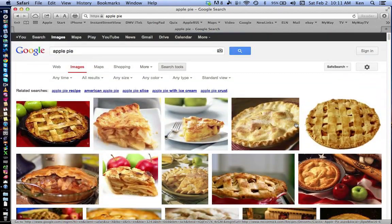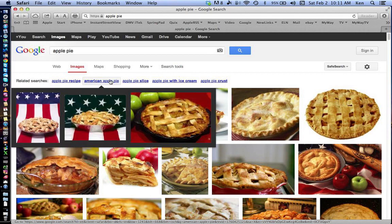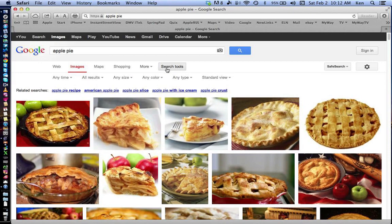But I'm going to go up here and pick this apple pie. I always do. But before I do, you'll notice I've got to turn that off. Hang on. Turn search tools off. So this is how it's going to look to you. If you go over here and click search tools, you get some other choices, pull down menus. Let's explore those a little bit, because these are important, because we're going to make a really cool brochure.